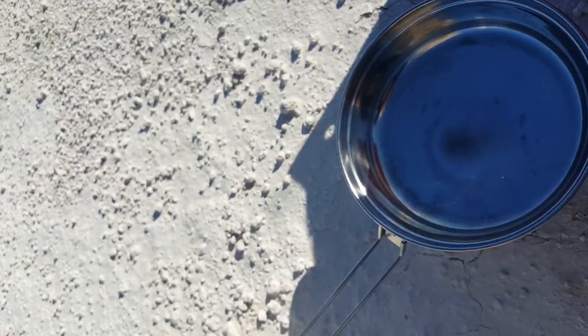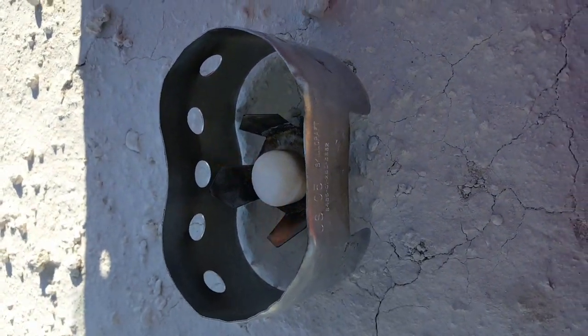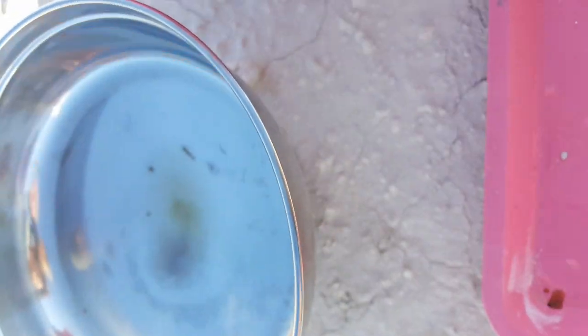All right, it's really cool. I don't know if you guys can see, but it keeps making a shadow on the ground of the steam. It's for sure steaming. And then I started this one in here, which I'm about to put the eggs in in a sec.